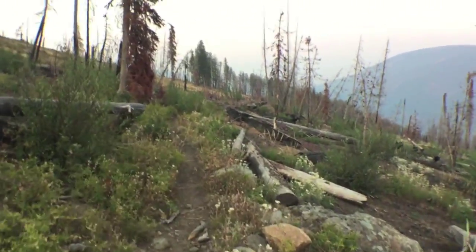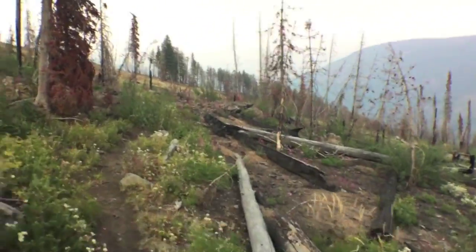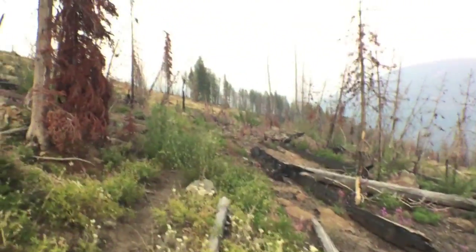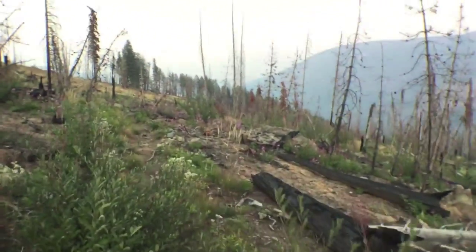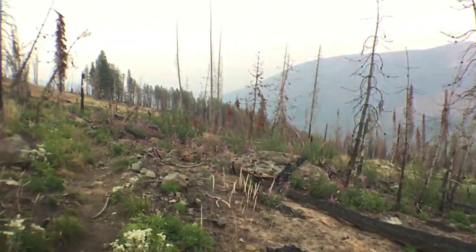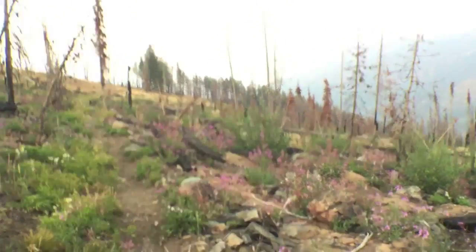Well, we passed several what should be water sources, and they were all dried up. There's a couple lakes that we walked past, they were also dried up. We thought we were in a pretty good position to make it to another water source with what we had, but probably should have grabbed an extra liter.